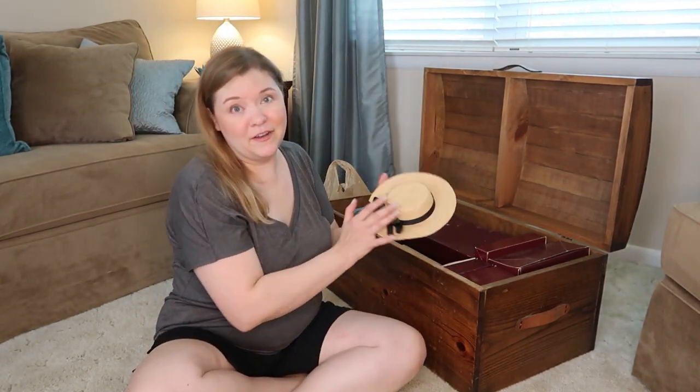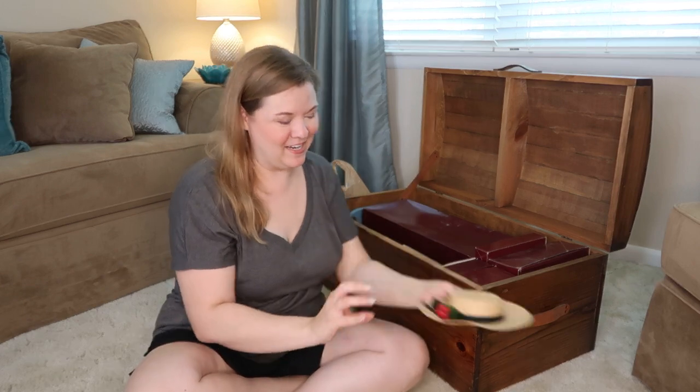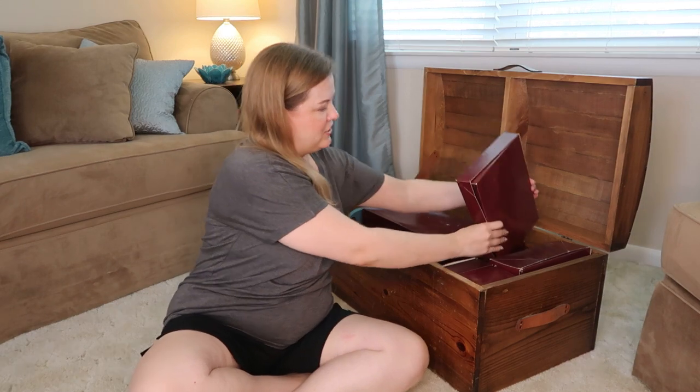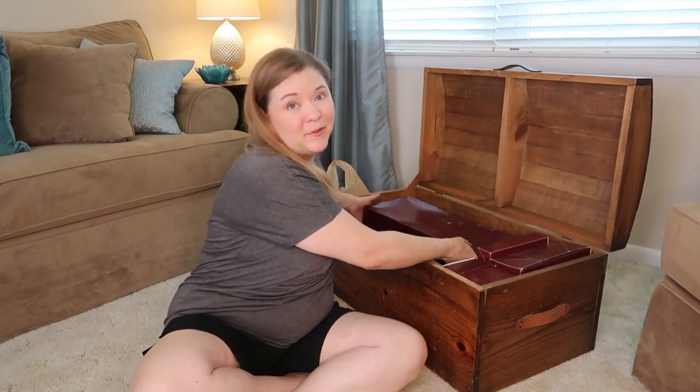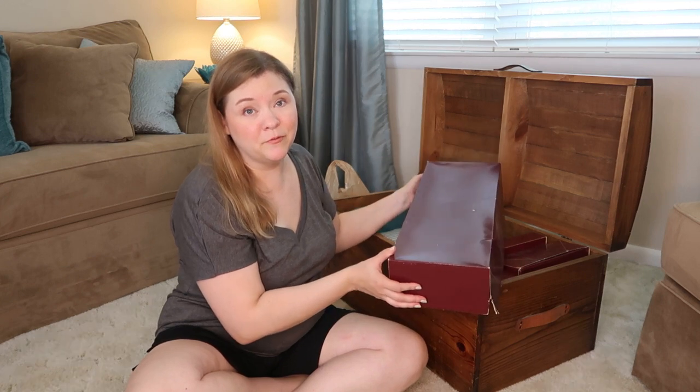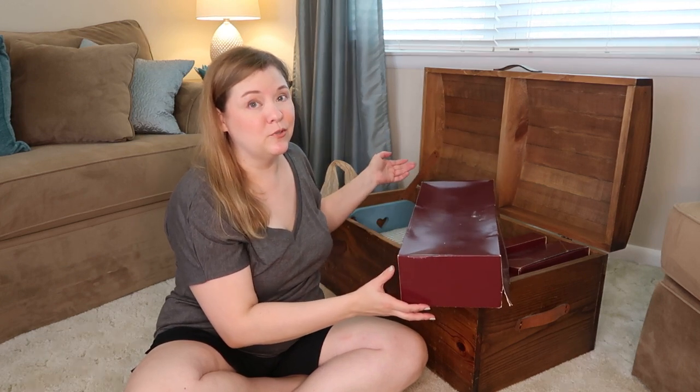Majority of what I have, aside from this hat, which I guess didn't fit anywhere, is in its little maroon packages from the Pleasant Company, which was the company that made the American Girl dolls before it got sold to Mattel.